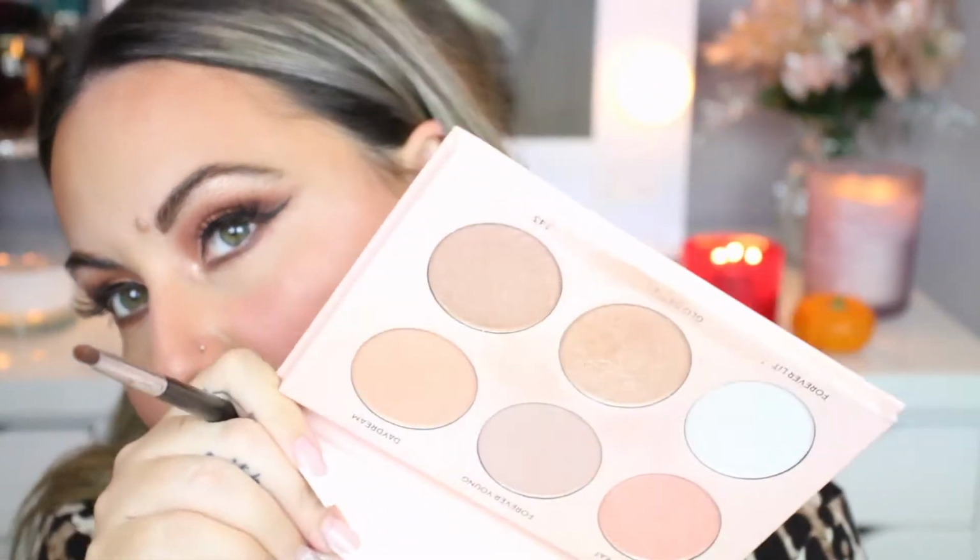I'm gonna take my highlighting palette because this never fails me. This is going in the inner corner. There we go. That's what I'm looking for. Some pop. And we'll just use this too right here, very lightly. This is the Anastasia Nicole Guerrero palette. This is the best highlighting palette I've ever used.